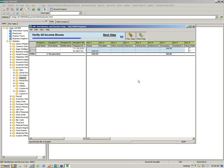Now, keep in mind, like I said before, if it's non-employee, your minimum is 600. So I normally would not have even had to put out this 1099, but I left the 600 out as my minimum. But look at this one. This one says it's rent. Make sure it really is rent.